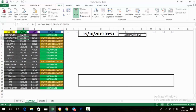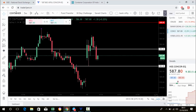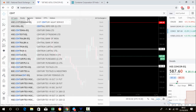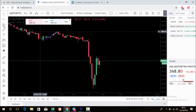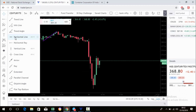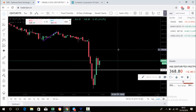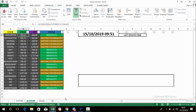Today we are going to check the VWAP scanner performance. The first stock we got is Century Textiles. So we just check with the Century Textiles future. Just mark the VWAP level, $363.30. See, now the market breaks the VWAP level and the 5 minutes candle is closed above the level. That means it's a buy call.